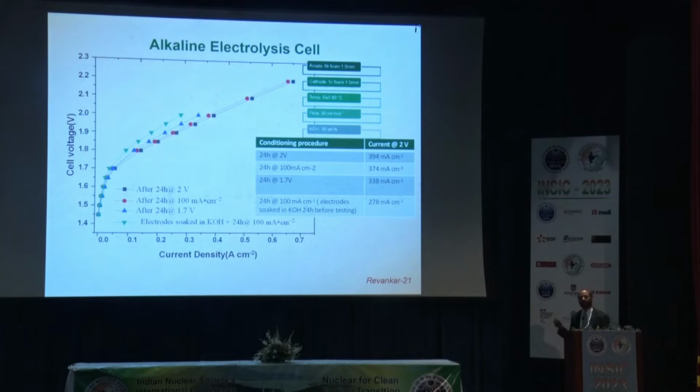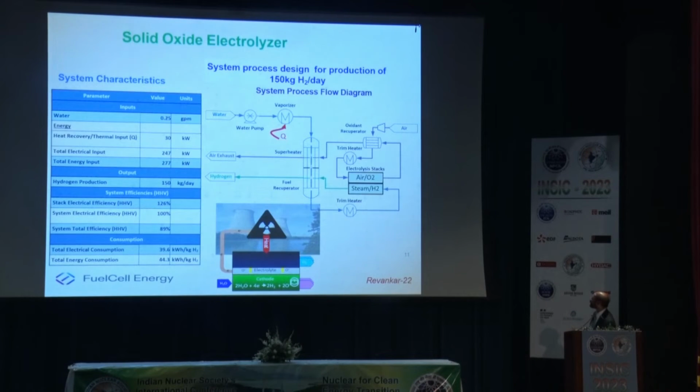The reason for that is that this is the available technology. You can buy them, and if you have electricity, you can produce hydrogen. It's not necessarily for use in other technology only. As we already talked about, hydrogen is needed even for the steel industry, glass industry, and other products where it is very important to have it. So in that case, you can use this. I'm just showing some of the recent data coming from that.